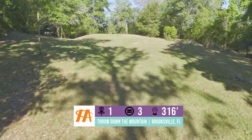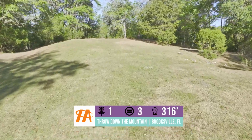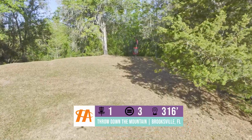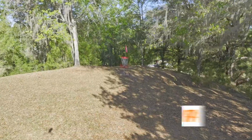Hole 1 is a par 3 uphill. There's one tree just off the tee. Some people throw sidearm, some people throw backhand right off the tee. There is out of bounds on the right. Very challenging little uphill 316 hole.